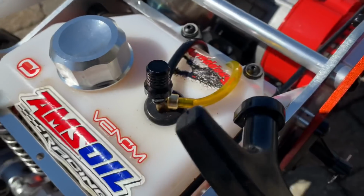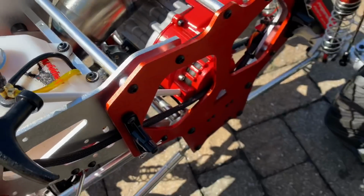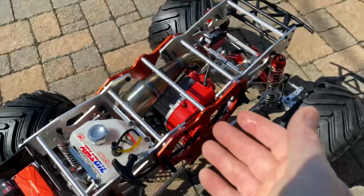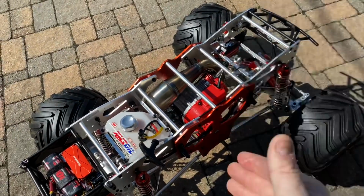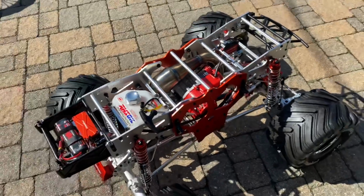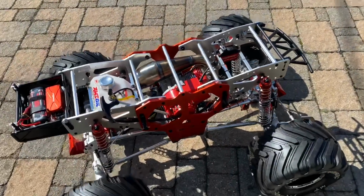Got my vent here. Yeah, stock motor's running good. It's a workhorse, man. It's a turd, but you can't kill this engine, man. I tried, man. It's a good engine. I don't care what anyone says. It's a great engine. It's a workhorse.